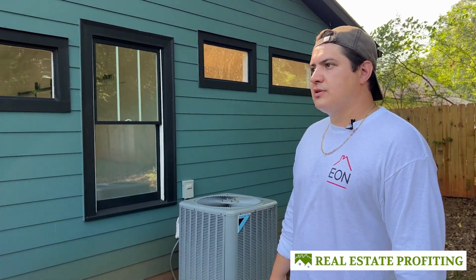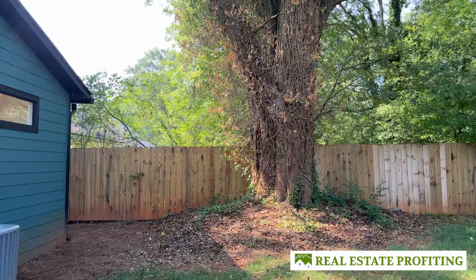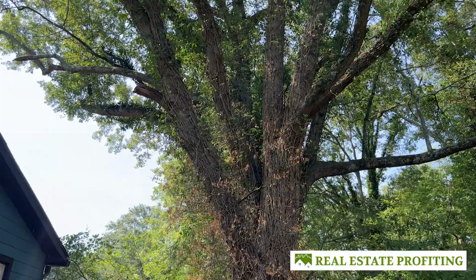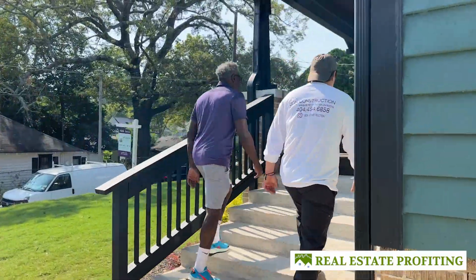Gotcha. It's a huge tree, man. Glad to see they didn't give you any problem about that, huh? It's such a beautiful tree. I mean, look at it, it's like magical. It gives it shade. It gives it a city vibe, like a historic vibe. Yeah, really. Cool, let's go check out the inside.